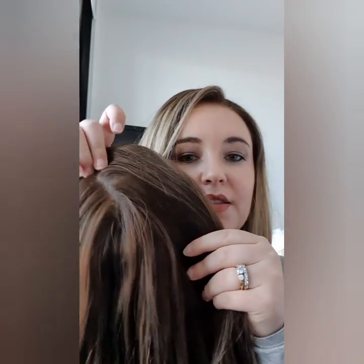Okay, so for those of you who don't know the differences, I'll go through the differences. So this here is my very first highline topper. It has a silk base. So this is silk, this area here. These are called wefts. So there are strands of hair all sewn in to make layers of wefts. It has a comb and it has 6 clips.